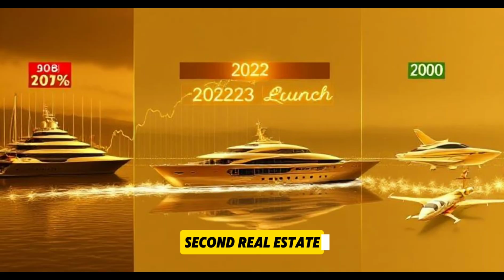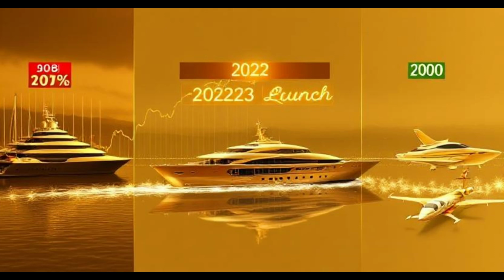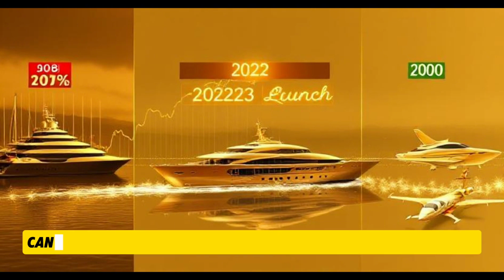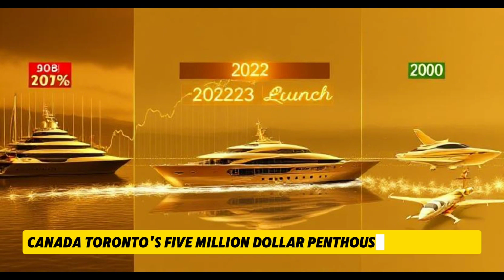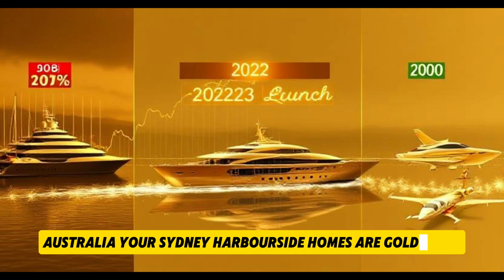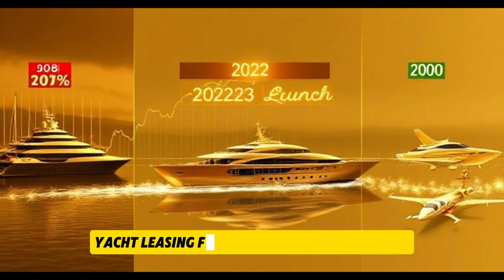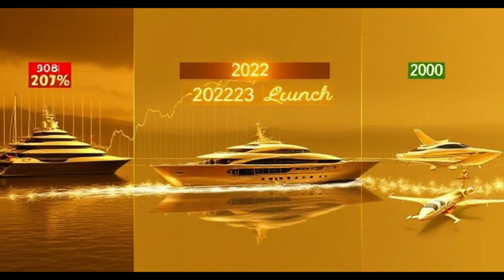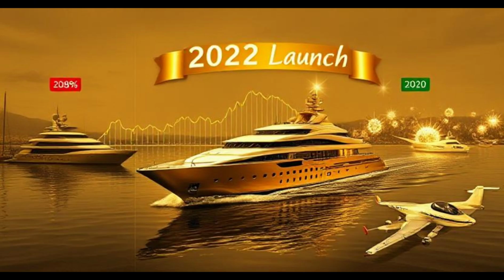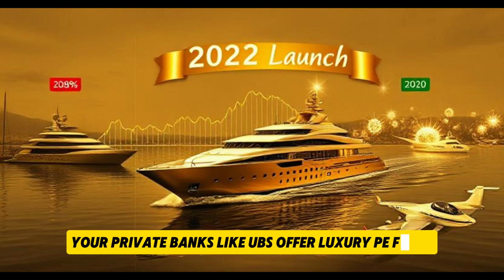Second, real estate. Miami's $1 million condos yield 8% rentals. Dubai's Burj Al Arab adjacent properties hit 10%. Canada, Toronto's $5 million penthouses are surging. Australia, your Sydney Harbourside homes are goldmines. Third, niche funds. Yacht leasing funds, like those from Apollo, offer 9% returns with $50,000 minimums. Switzerland and Denmark, your private banks like UBS offer luxury PE funds.